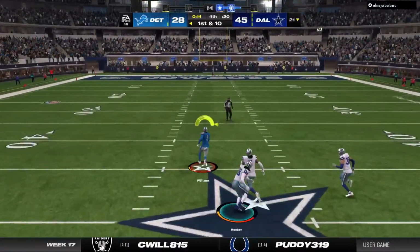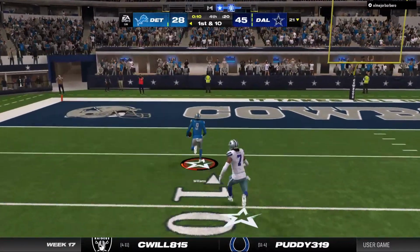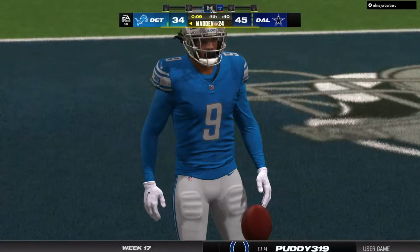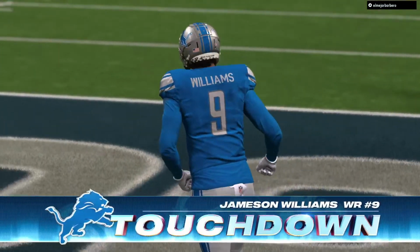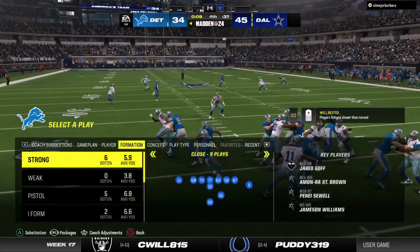Well, this is taken in. It's complete. Down to the 10. Touchdown, Detroit. Jamison Williams, 79 yards. And the Lions get a bit closer.